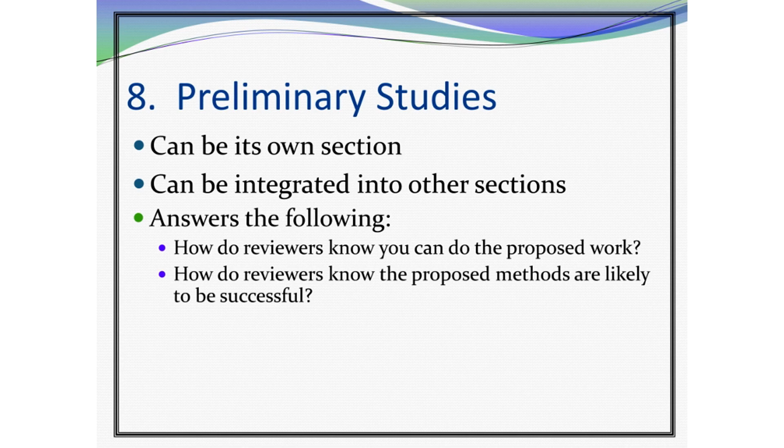And the preliminary studies answers the following question. How do the reviewers know that you can do the proposed work, and how do the reviewers know that the proposed methods are likely to be successful? That's what your preliminary studies are addressing.